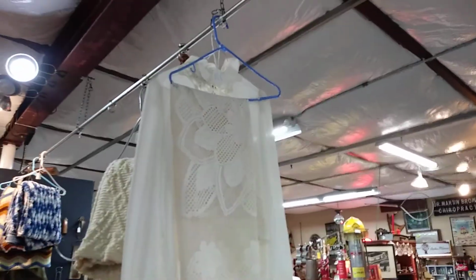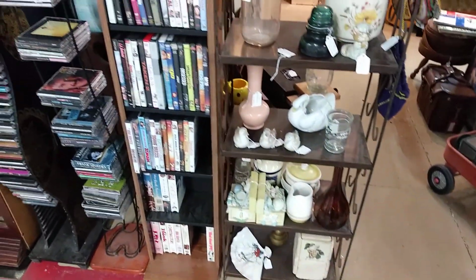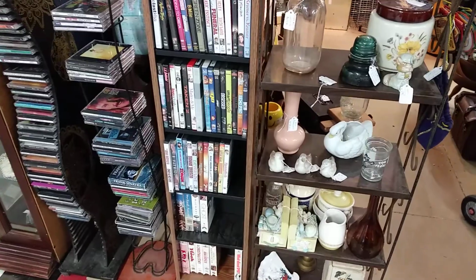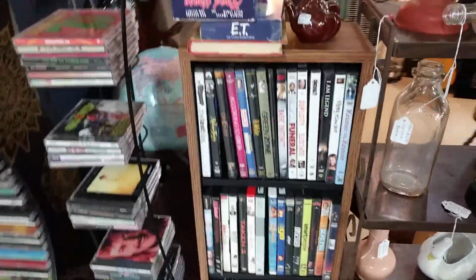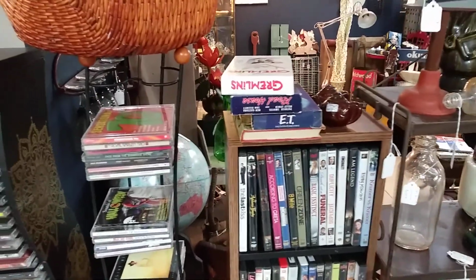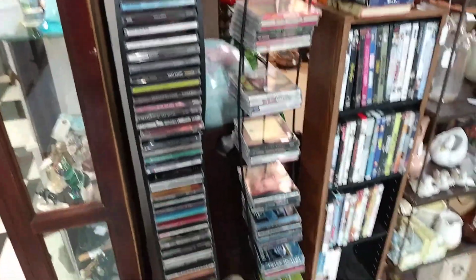We are out of t-shirts. We need to bring some t-shirts next time. They sell well here. The VHS tapes, $1 a piece, those have been selling. DVDs, $2-3, those have been selling. CDs, we sell the crap out of for $3 a piece.